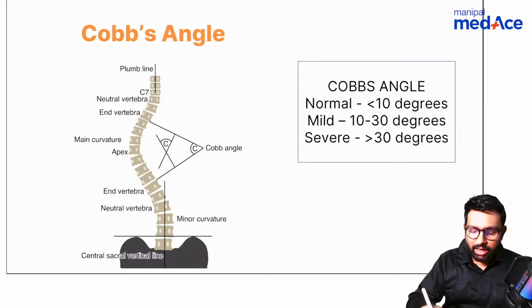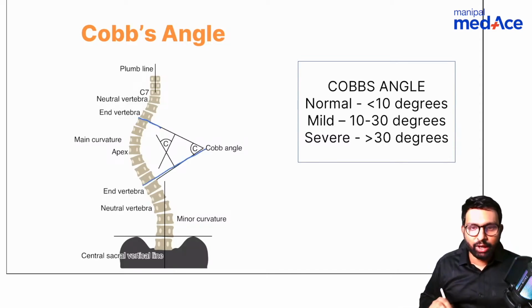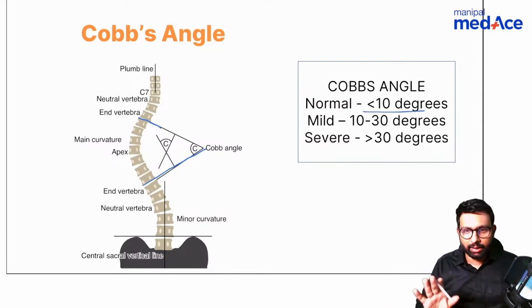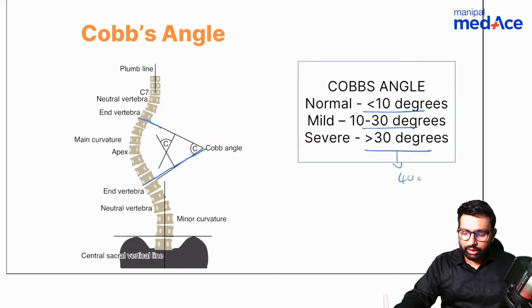What is a Cobb's angle? So you take the curve, end vertebrae of the curve. You take one line from the upper end plate, one line from the lower end plate, and you take an angle of that. That is a Cobb's angle. Cobb's angle normally is less than 10 degrees. That means it is not scoliotic. Mild is 10 to 30, and more than 30 degrees is severe. Okay, but 30 to 40 still is okay. Till 40 degrees is almost okay.